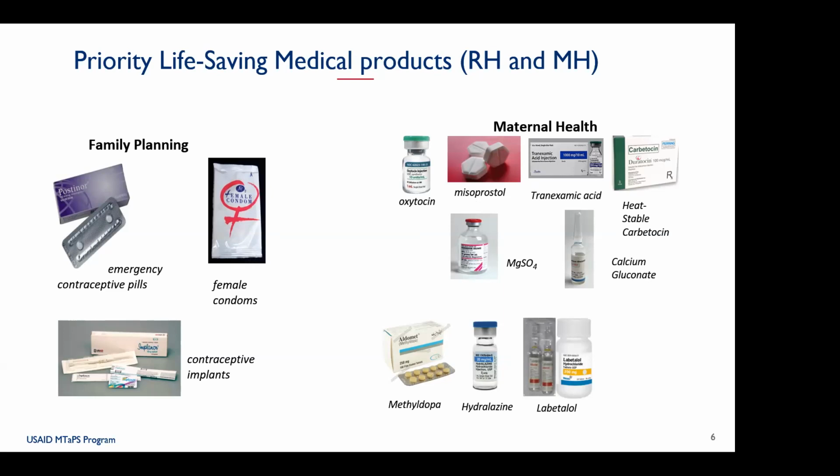The idea of this guide is to include those products that are new, just being introduced, or underutilized. And so other family planning commodities are not included because there are other resources that deal with the quantification of those products. In maternal health, in addition to oxytocin, misoprostol, and magnesium sulfate that were included in the previous version, we have added heat-stable carbetocin, tranexamic acid, other antihypertensives, as well as calcium gluconate.